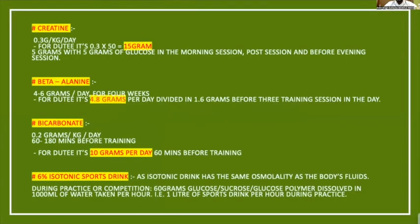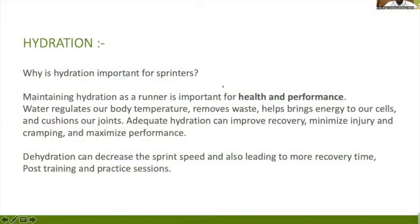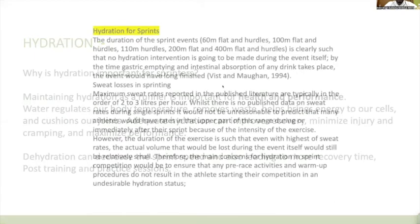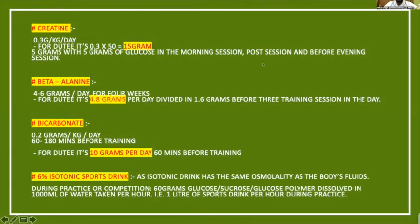The supplement doses that I have calculated are: creatine, 0.3 gram per kg per day. For Duty, it's 15 gram. So 5 gram with 5 gram of glucose in the morning session, post session, and before session.